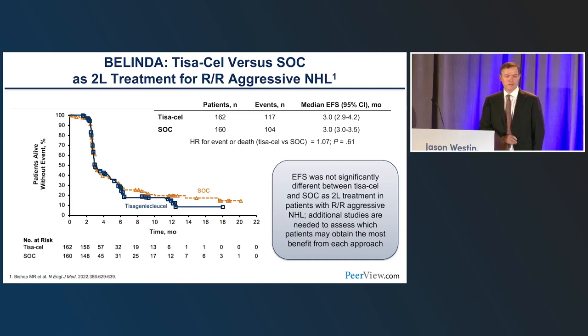The third study that was mentioned in the introduction to this session is the Belinda trial. This is tisa-cel versus standard of care in the second-line refractory or early relapsing population. And unfortunately, this is not a typo. These curves do directly overlap, and the median event-free survival was about 3 months for both groups.